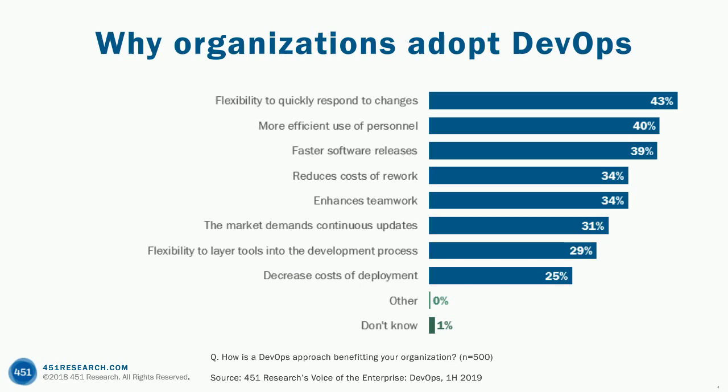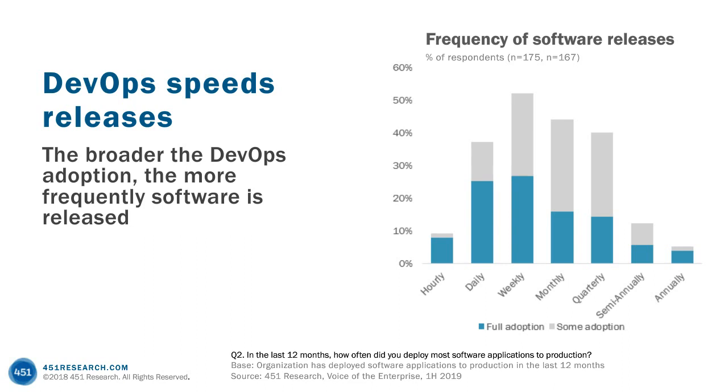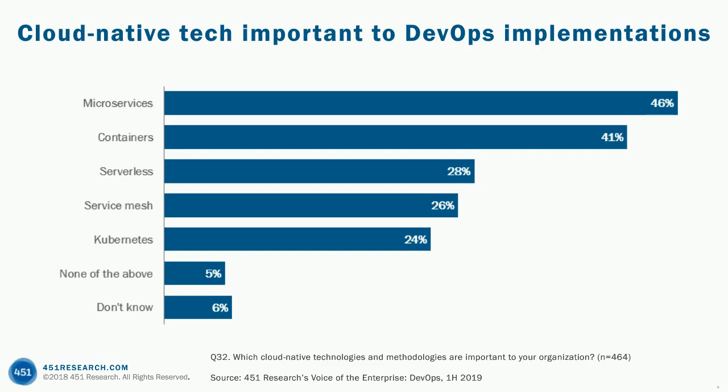And it turns out DevOps actually really is helpful in terms of speeding up release cadence. So here we asked people how broadly they were implementing DevOps in their organization, and then we asked about the frequency of their software releases. And it's really interesting. You can see here that the more broadly deployed DevOps is within an organization, the more likely they are to be releasing quickly. So amongst those who said that they're releasing hourly, almost all of them have full adoption of DevOps in their organization. With daily software releases, it's also the majority of people have fully deployed DevOps in their organization.